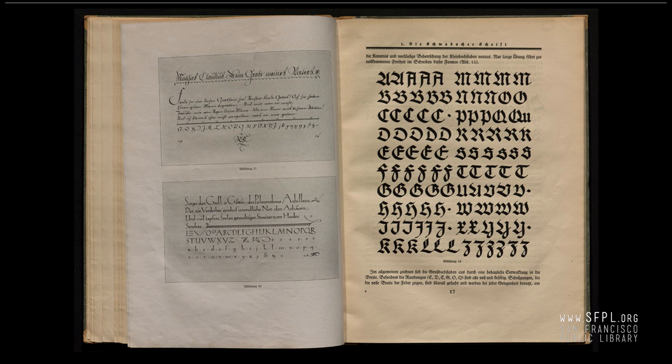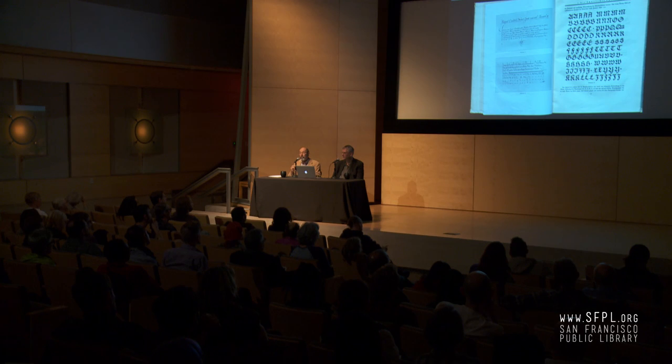He also cut his own punches. So here is a manual which is showing you these little small variations. All of you who are in my class should take note of this. Some of his formal pieces.